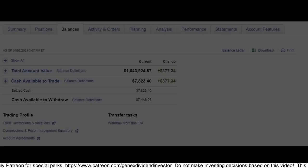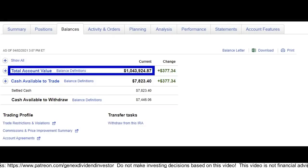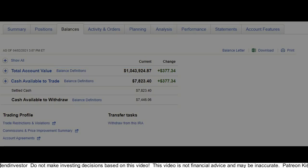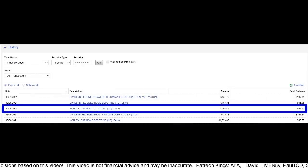So if we click on the Balances tab for this IRA account, we see that there's about $1.04 million worth of dividend stocks in it. Now let's look at another tax-sheltered account activity from the last 30 days in Fidelity, and this is where you can see more of my O dividends along with Travelers and Home Depot. I bought a share of Home Depot here because again my OCD was kicking in and I wanted 100 shares of it rather than 99.